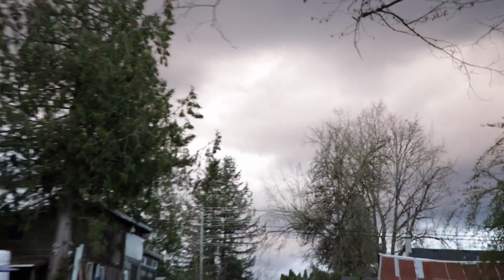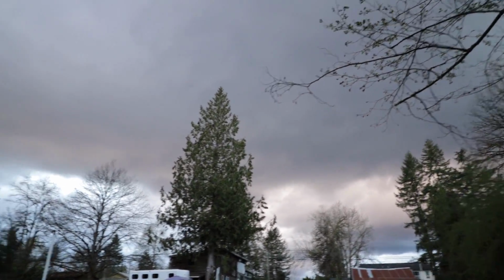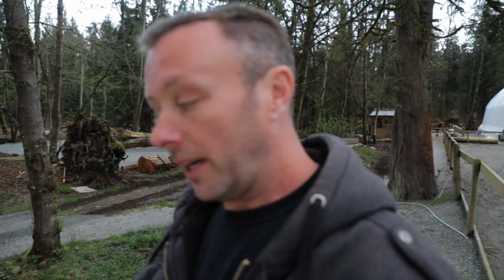So it's not glamorous or interesting. It's literally moving gravel from one place to another. Whoo, these clouds. I think it's going to be a little stormy soon. Nicely though, we did not have rain.